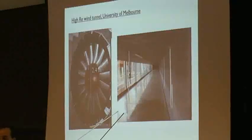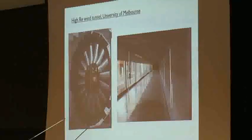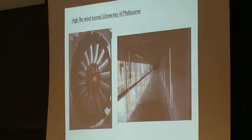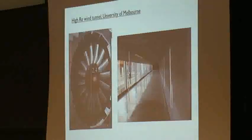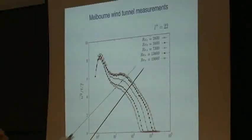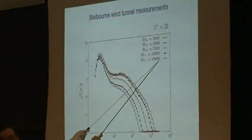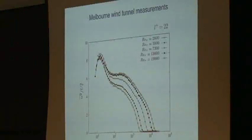You don't need a very high speed, and we typically have boundary layers of the order of 350 millimeters. So they're quite high. We still have problems getting very close to the wall, but at least you have a fighting chance now with a conventional probe. These are some measurements that we took over fairly low Reynolds numbers up to quite a high Reynolds number. We can go higher, but we don't have reliable data yet.